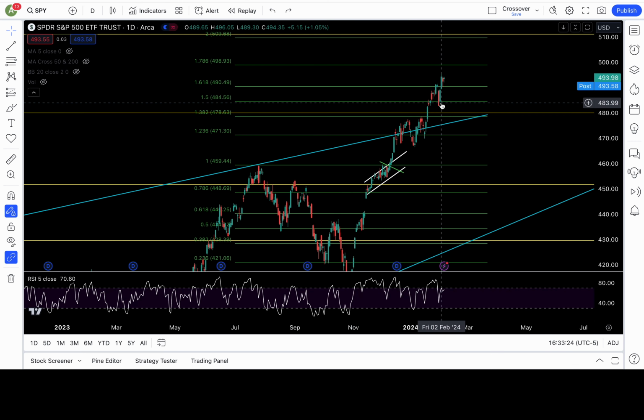The SPY just had a very choppy day. We got ourselves a double inside daily candle. And let me tell you guys, after compression comes expansion. I'm going to say that one more time: after compression comes expansion. And SPY is compressing right now, giving us this double inside daily candle.